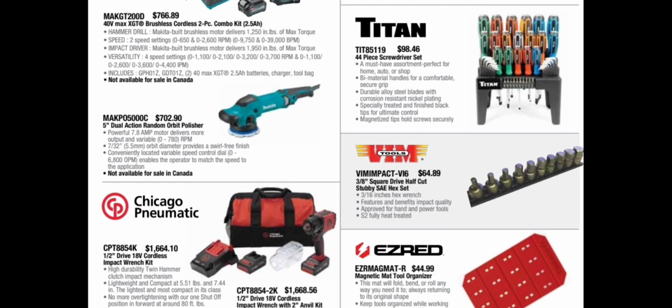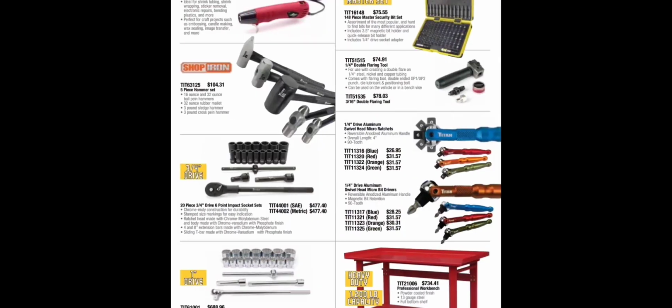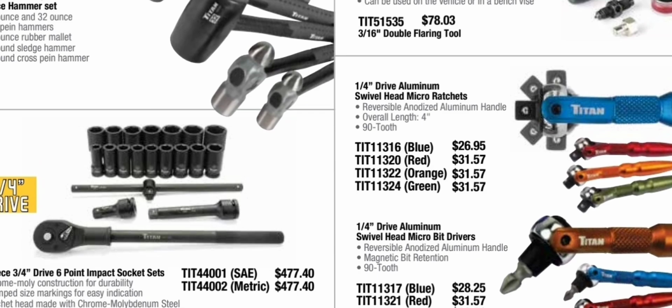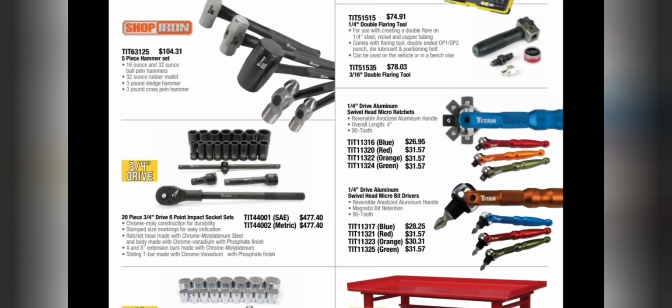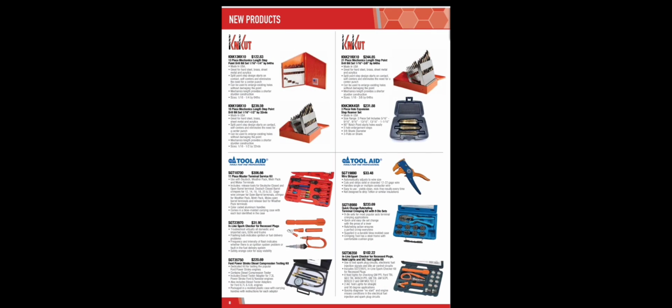Chicago Pneumatic half-inch drive cordless ridge kit for $16.64. Are you freaking kidding me? Yeah. So these guys are these Titan quarter-inch micro ratchets. They're like $10. There you go, guys. $16 for that ratchet. So they're doubling the price basically on everything. Got to be really mindful of what's going on here because it's just letting you guys be aware of this stuff. These tool dealers, a lot of them they have a good business.